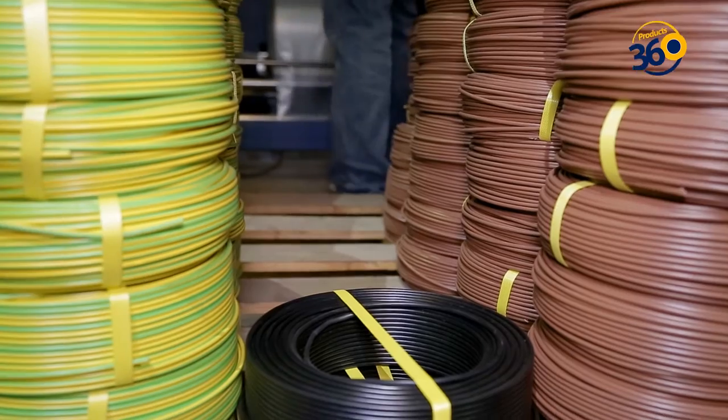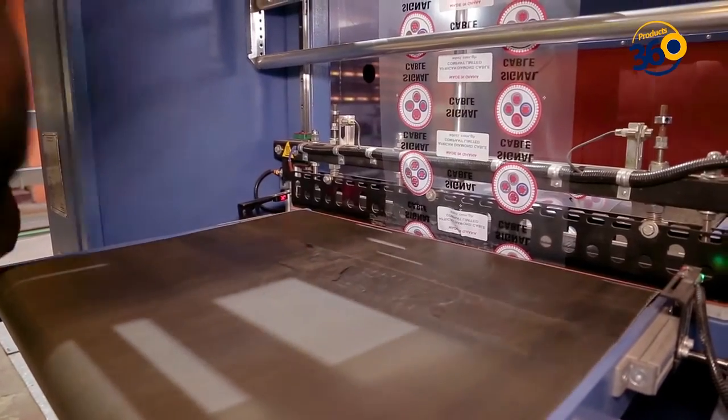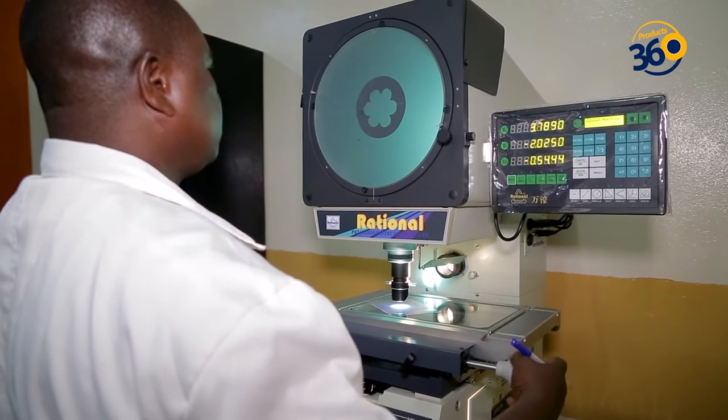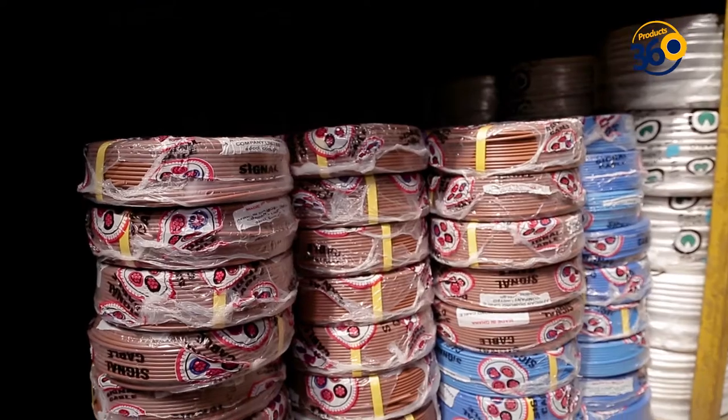Ever since its inception, Signal Cables has emphasized product quality by demonstrating quality evaluation of cables at national and international levels. We manufacture high-quality cables here in Ghana, not only for the Ghanaian market, but also for the West African market. So I would like to welcome you all to African Diamond Cable Company Limited, which produces Signal Cable, the nation's cable.